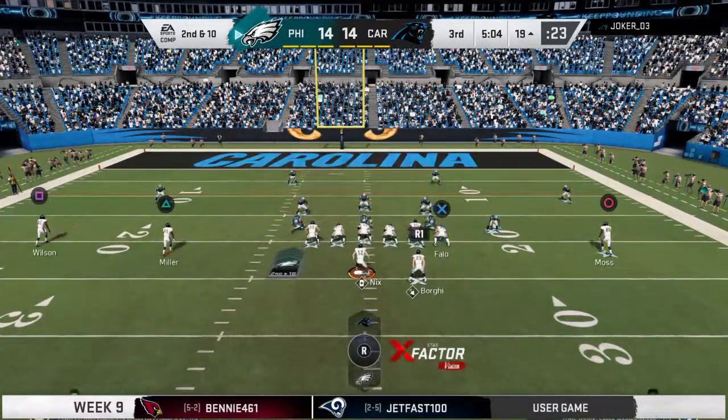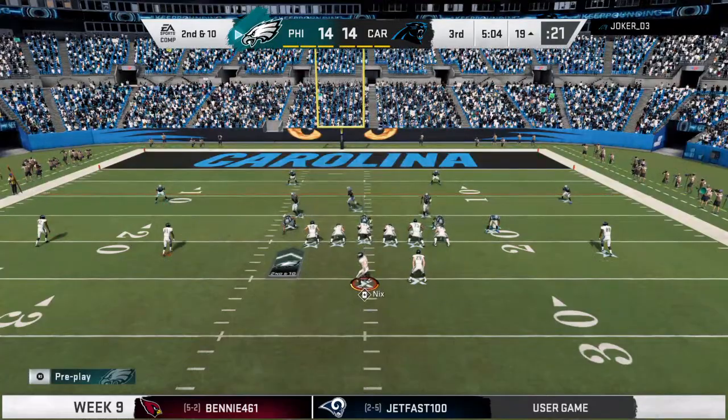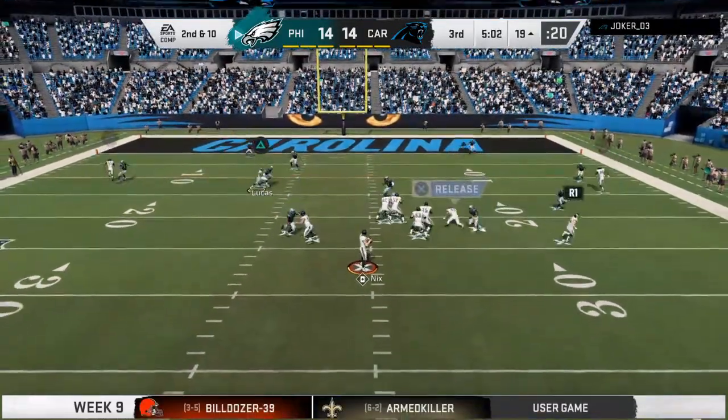Rush in. Kill, kill, kill, kill, kill, kill. To throw again.